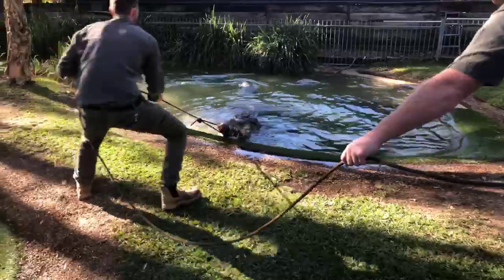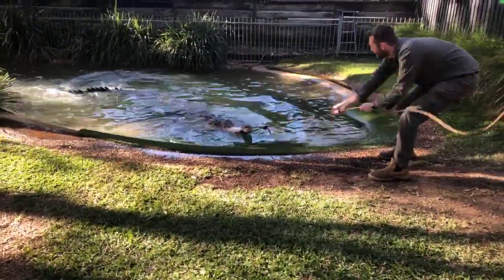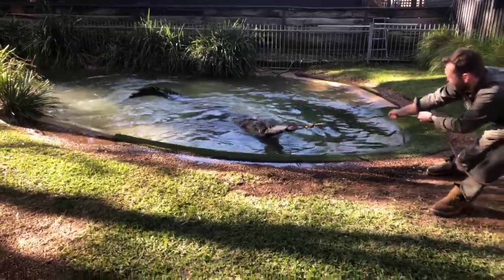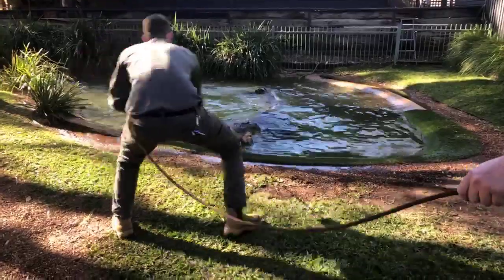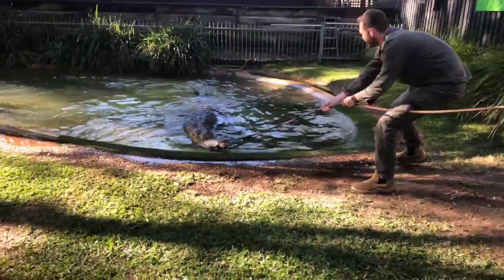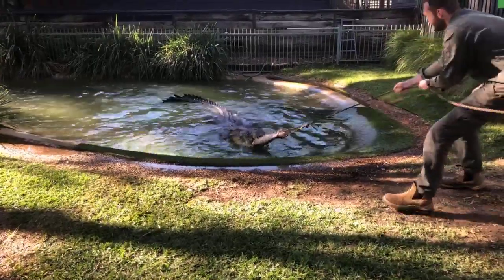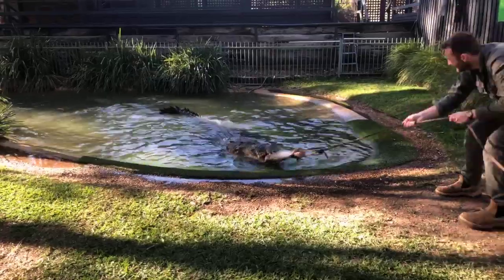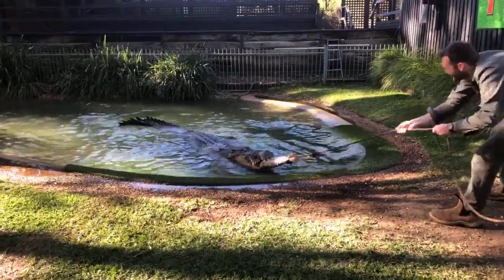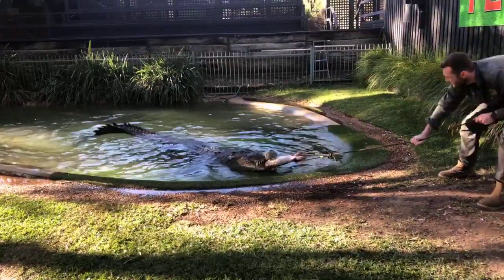Really like a good workout at the gym for young Jake there, that is for sure. So he did a bit of a tail whip then. How powerful are their tails and what are their uses in the wild? Incredibly powerful. He can knock you off your feet with the tail, no problems at all. The tail is the propulsion unit, or the power plant, if you like. When he moves through the water, it's the tail that's providing all of that forward thrust. And on the land, it's a counterbalance as well.